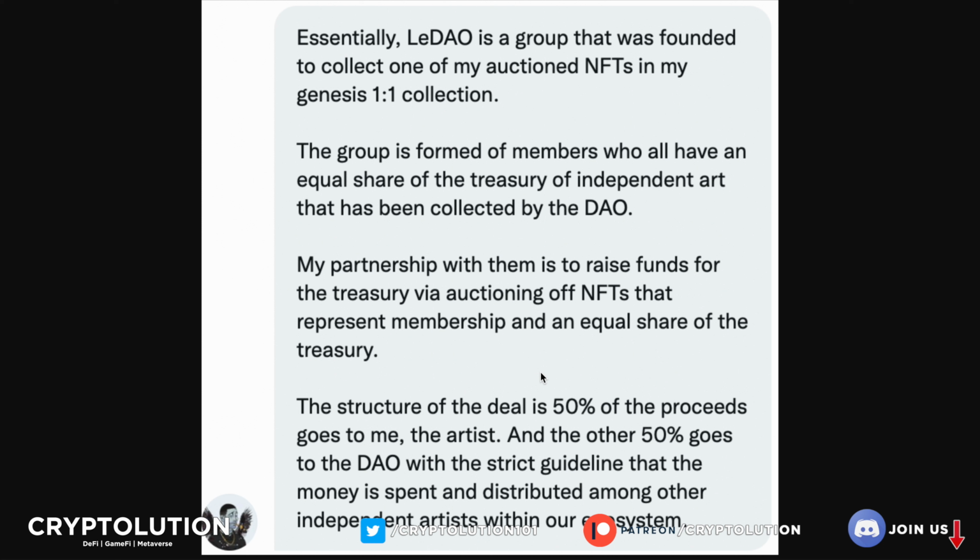But now he's wanting to pay back those people and help support other independent artists that are rising, or people who are maybe established but haven't been recognized. So that 50% would help put them in the spotlight and give them some recognition. So this is an artist helping other artists, and I think that's really amazing what Lee DAO is doing.